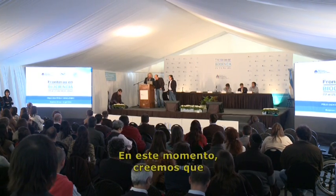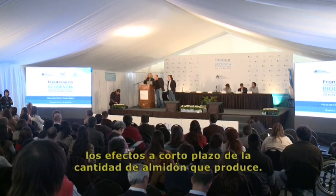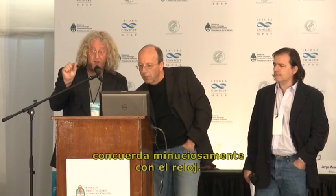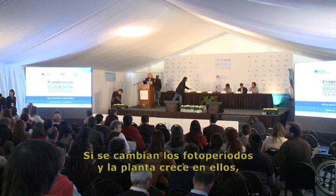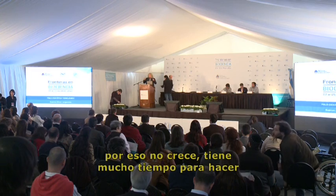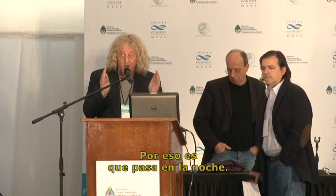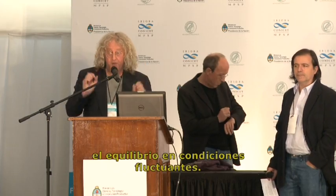The idea we have at the moment is that the plant can't have that much control over the short-term effects on how much starch it makes. That's why the regulation of the degradation is so exquisitely regulated by the clock. If you change the photoperiod, then in short photoperiods the plant makes much more starch. That's why it's not growing. Long term it can do it, but short term it can't, and therefore what happens in the night is the crucial regulation, I think, for keeping the balance in very fluctuating conditions.